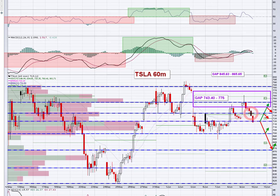And then losing this level from above at 735, came down to 720 really quickly. I think that's your line today. 720, you had a ton of support here at 720.